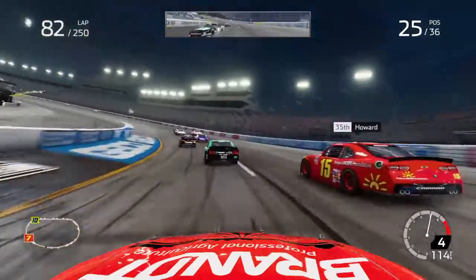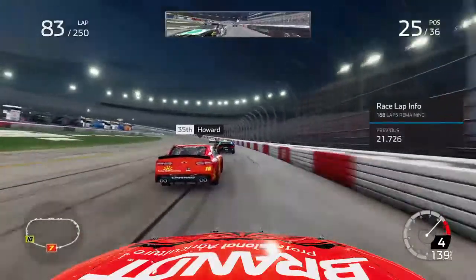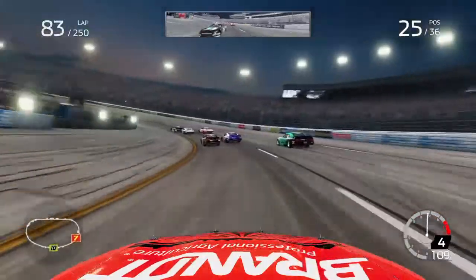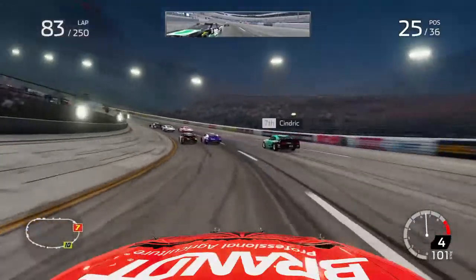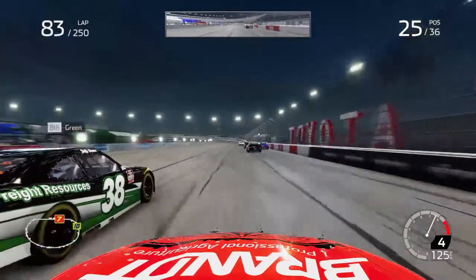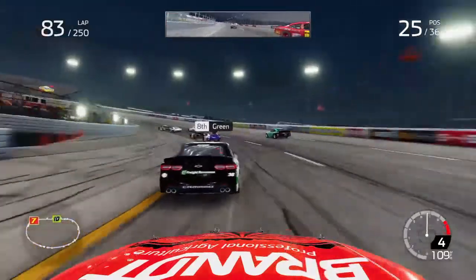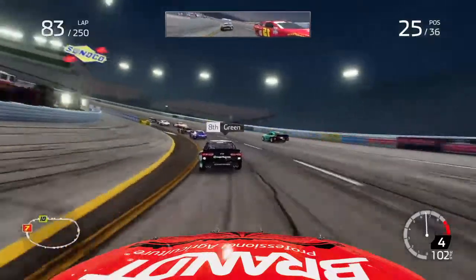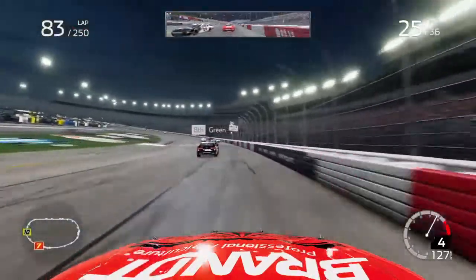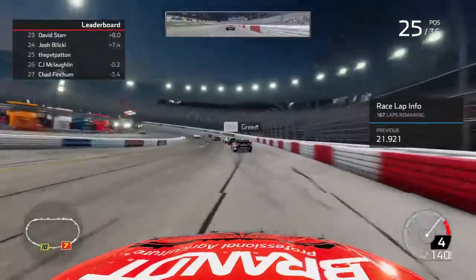Colby Howard is 35th, so don't really have to worry about him. One back. Clear left. Yeah, well, I was kind of forced three-wide right there, nowhere to go. Right side clear. There we go. Now 7.5 seconds, okay.